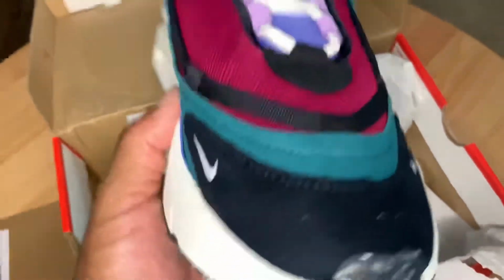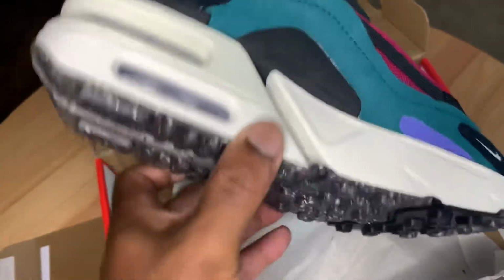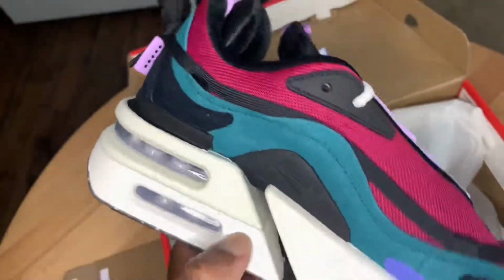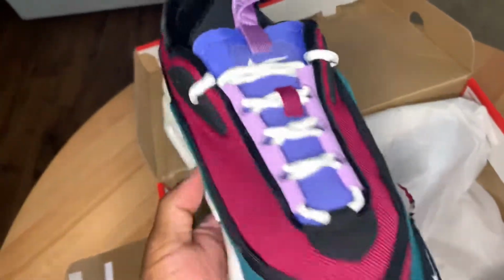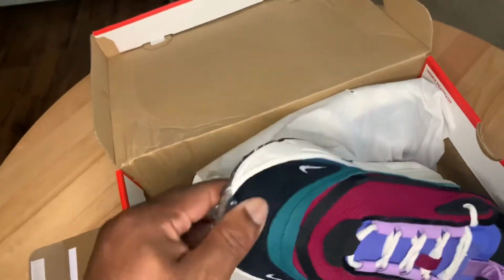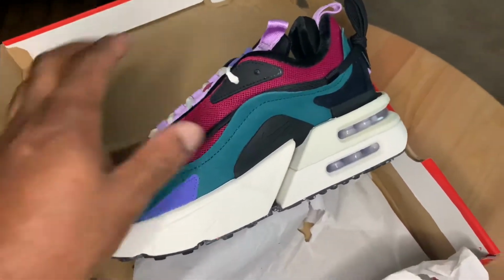Yeah, these are like really dope. I like them. That double sole is, and that bottom is just ridiculous. Yeah, man, it's a quality shoe here. Comfort level, I would not know. I will find out more about them. Yeah, these are fire. These are really dope.